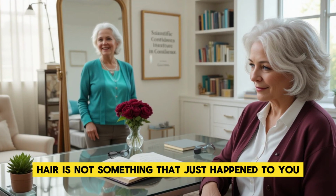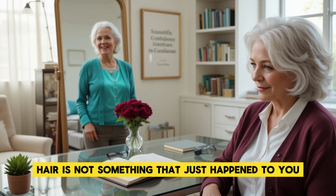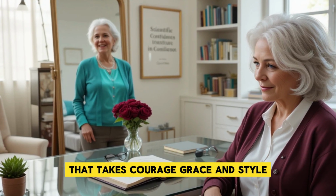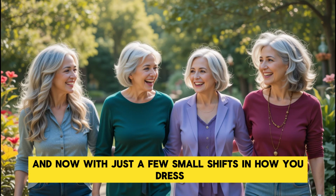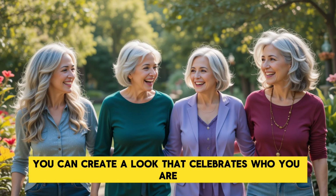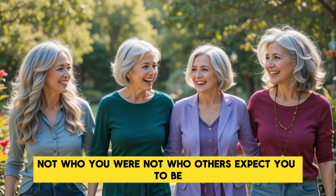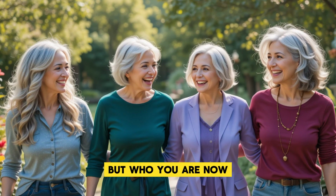Your silver hair is not something that just happened to you. It's something you've embraced. That takes courage, grace, and style. And now, with just a few small shifts in how you dress, you can create a look that celebrates who you are, not who you were, not who others expect you to be, but who you are now.